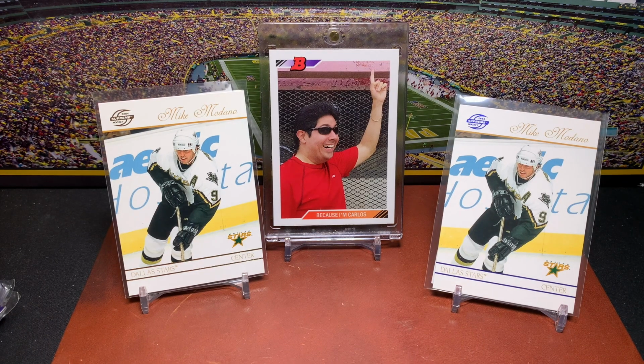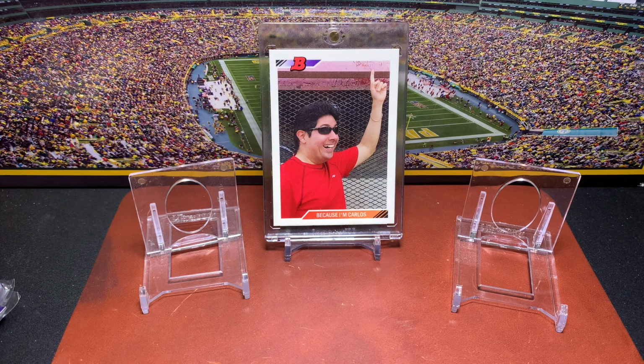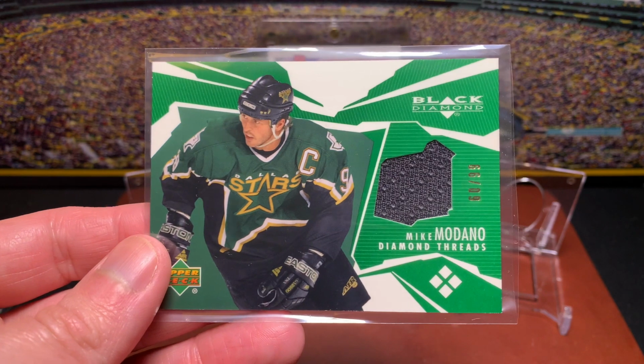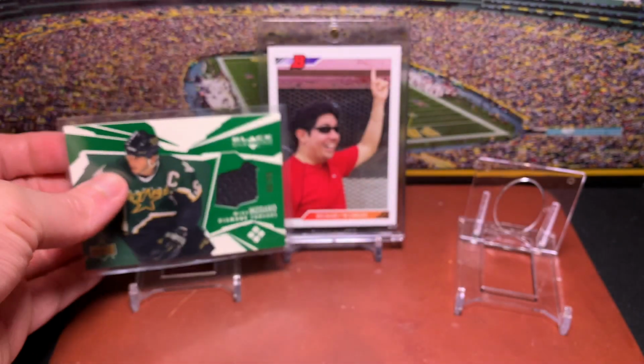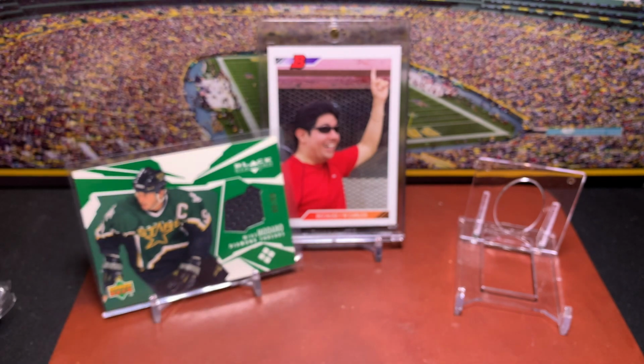This next one here is 2003-2004 Upper Deck Black Diamond. So what you'll get a sense of is I'll say a lot of 2003-04 because I was trying to fill in some of those gaps. So this is the Black Diamond Threads. This is going to be the green jersey card. And this is out of 99. So they got the base version, they got a red version, and I believe there's one more if memory serves me, but the base and red are ones that I can remember offhand.